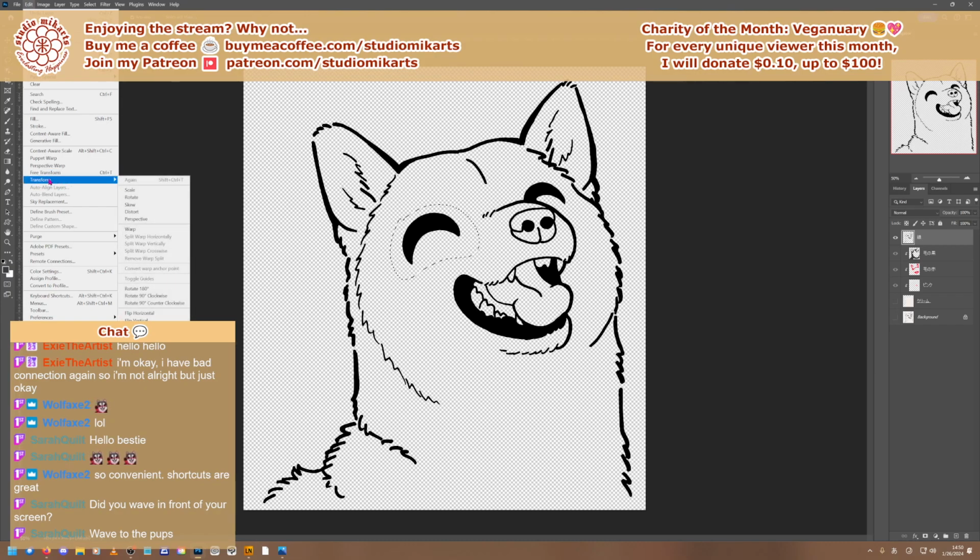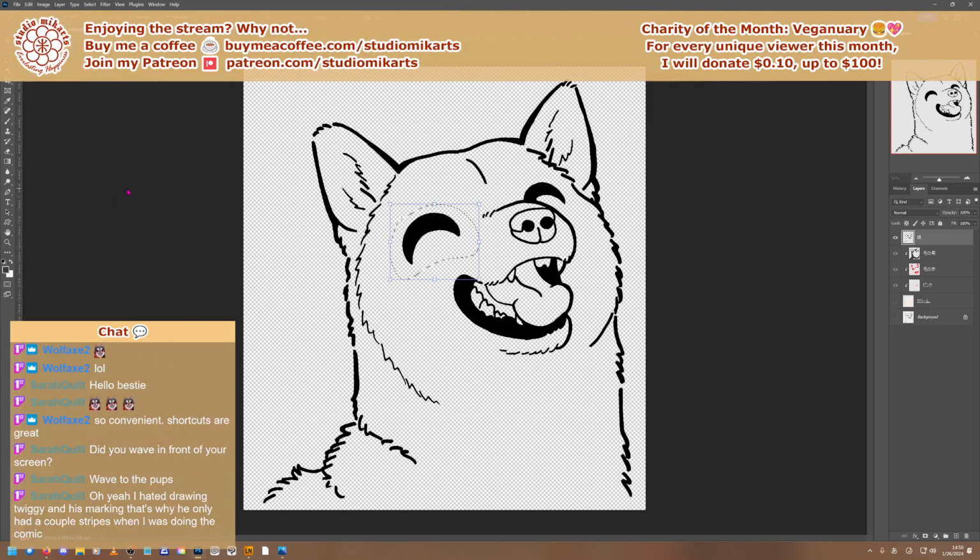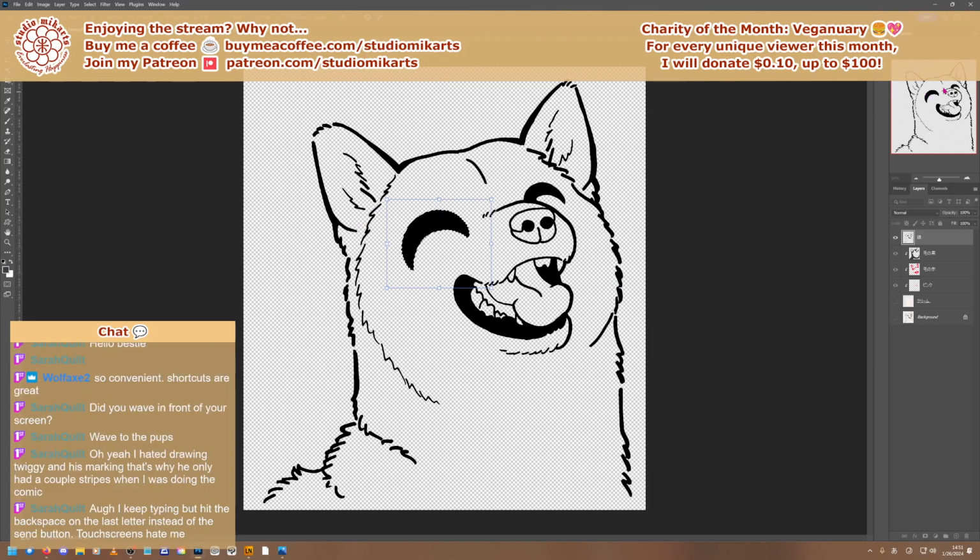This is something I usually do with keyboard shortcuts. So it's going to take me a minute to find it in here. Let's see. Scale, I think. I just usually do, I think it's Control T for transform, and then you can just click and drag. But my keyboard is currently covered up by my tablet monitor, so. I'm moving it here, but then looking at it over here.